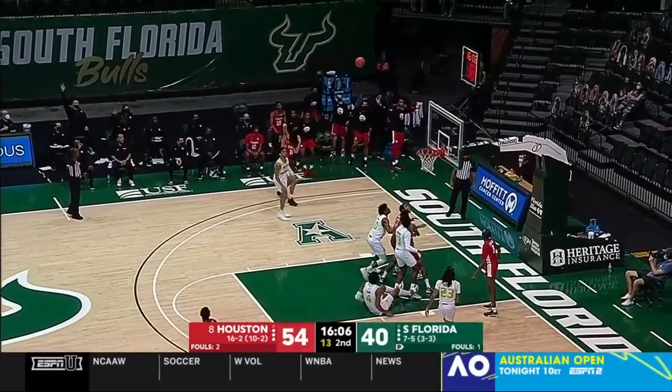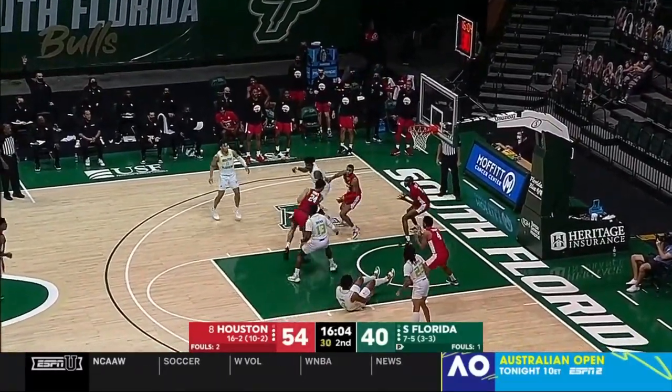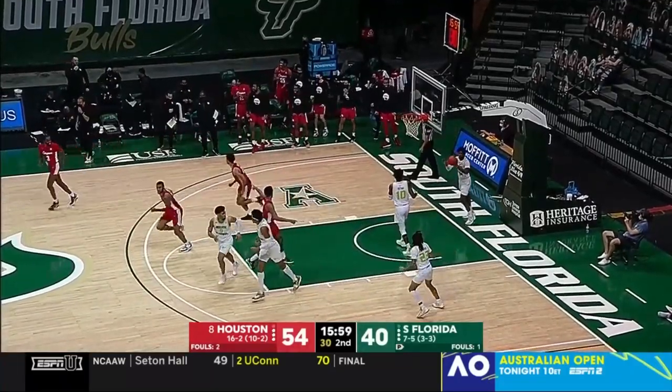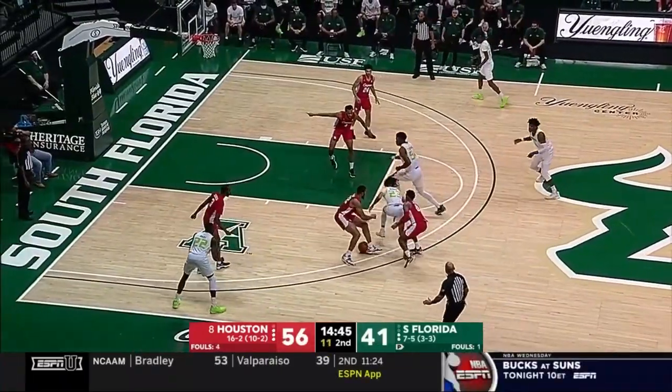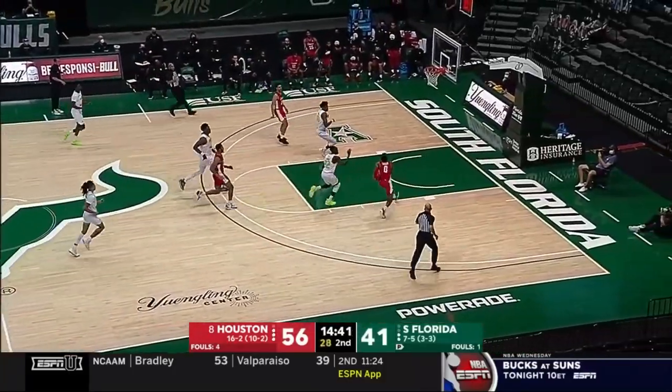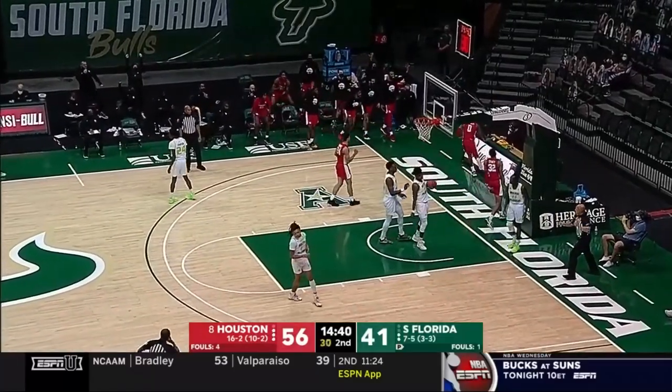So let's wait till the 16-minute mark in the second half, see where they're at. And I think Houston responded within the last 4 minutes of the first. That huge hustle play right there. He talks a lot about you can't control the events, but you can control the response to the events. As we see an unfortunate turnover for the Bulls, but the Cougars looking good in the run out.